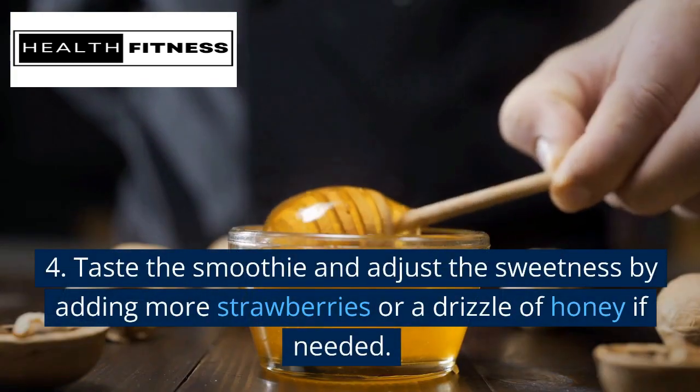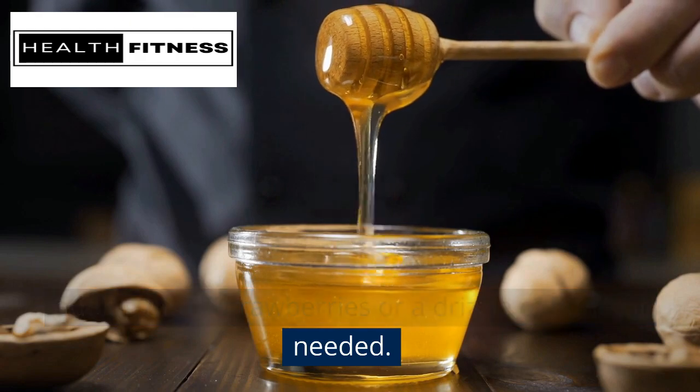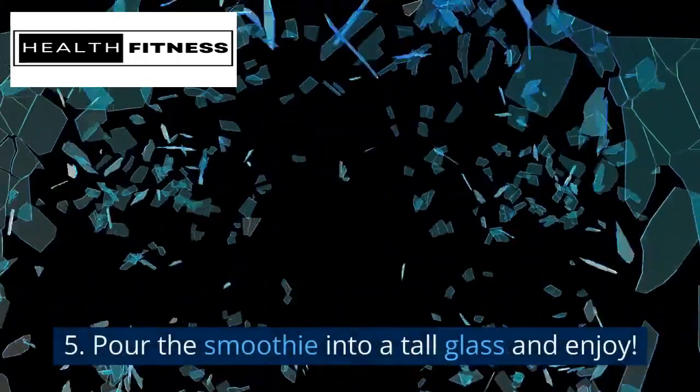4. Taste the smoothie and adjust the sweetness by adding more strawberries or a drizzle of honey if needed. 5. Pour the smoothie into a tall glass and enjoy.